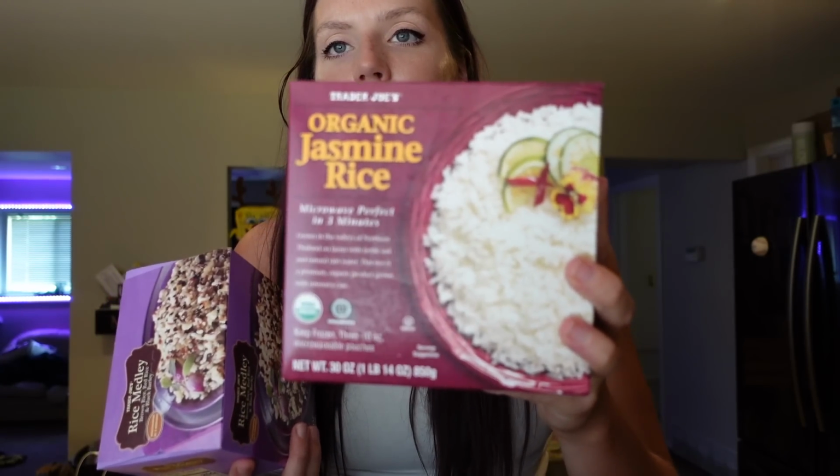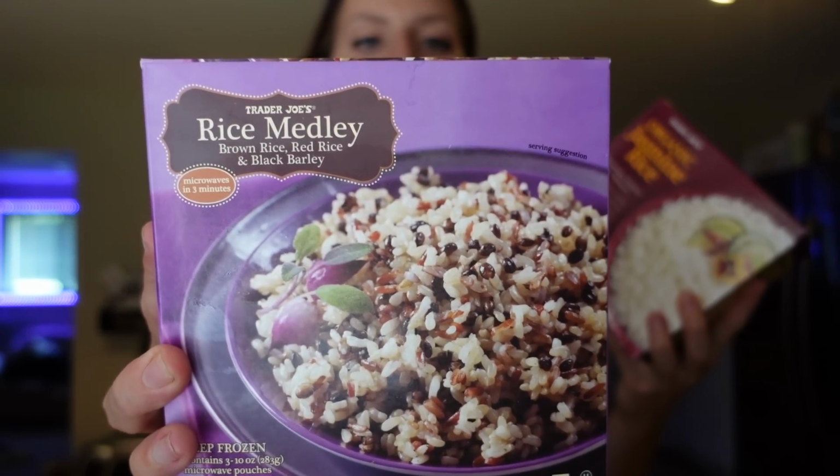Okay, then I love that Trader Joe's has frozen rice because it's just so convenient when I don't have rice already prepped. That's why I like to get the organic jasmine rice frozen, but then I also like to get their rice medley. So this is brown rice, red rice, and black barley, and both of these have 3 bags in there. You just microwave them. It takes 3 minutes to microwave, and then they're done and you can use them. They each make 2 cups.